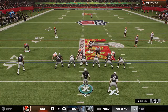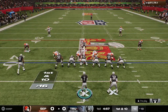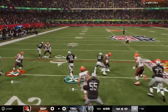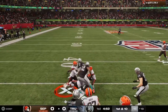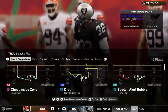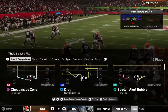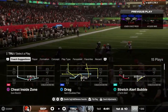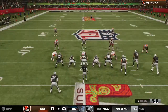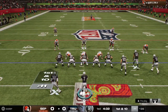Here's 1st and 10. They'll run with Allen. Nice gain here. He's going to be marked down at the 35-yard line. And I think this is something we're going to see a lot here tonight. The ability to use this run game to really set the tone coming out here for this offense. Ball out to the 35-yard line as they come up for 1st and 10.